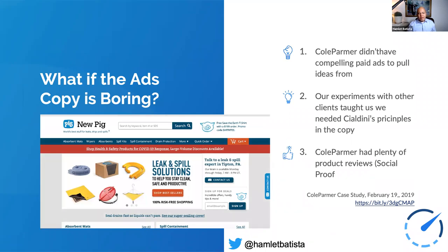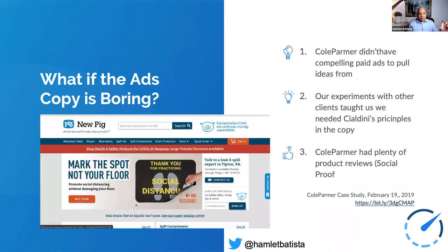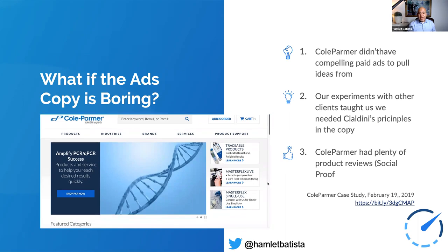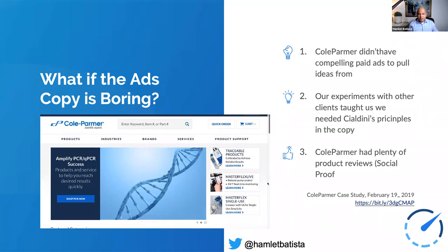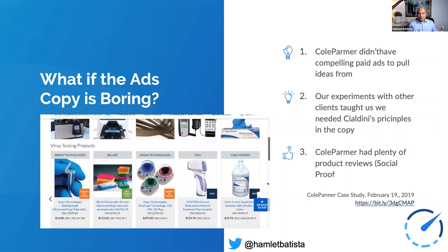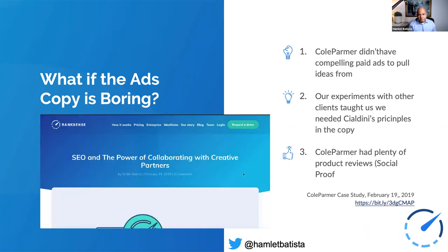So the other insight was this. We said, wow, this ad stuff is working great. One example is with NewPig, where we had promotional offers that we pulled from their paid search, and we found winning experiments. But another client, called Farmer, doesn't have any offer or anything exciting to share in the messaging of the organic snippet. So we couldn't stand out because all the products are boring. You probably have a business that is in that boat, right? We don't have anything really exciting to share, B2B stuff like that, right?